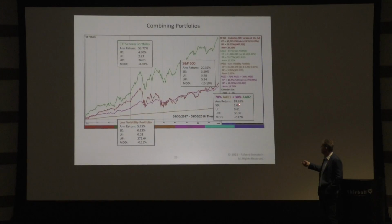So we have an 18.7% annualized return, standard deviation of about 1. UI is pretty low, 0.6, particularly when you compare it to the S&P 500, which had a UI of 3.78. So it's about a fifth of the UI. And UPI is certainly a lot higher. And so we're getting better risk-adjusted return.